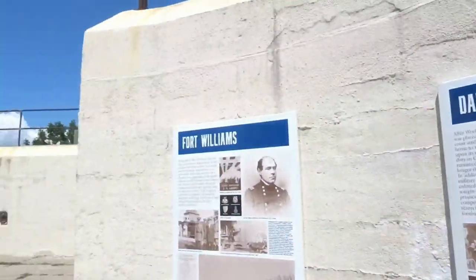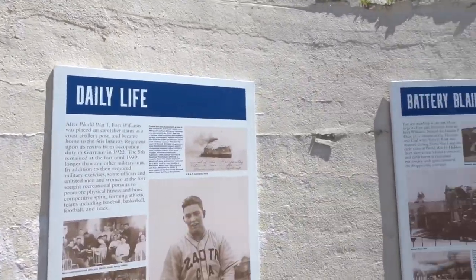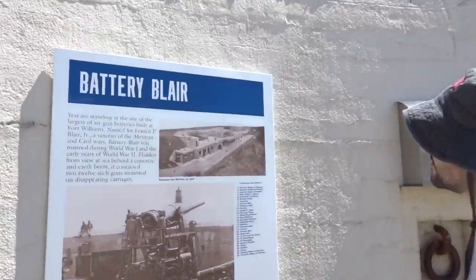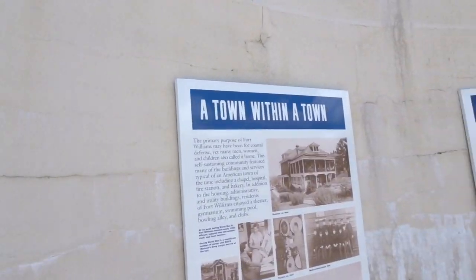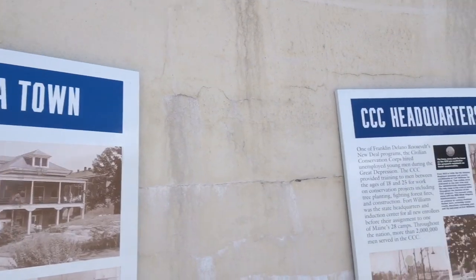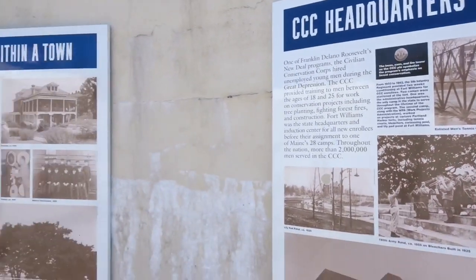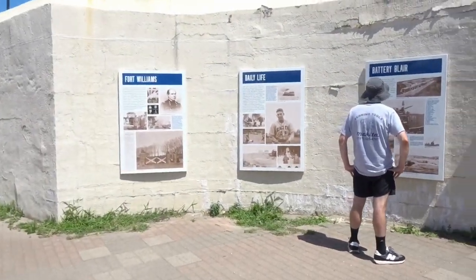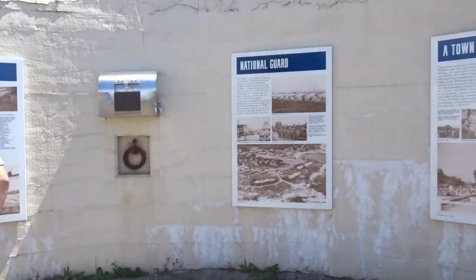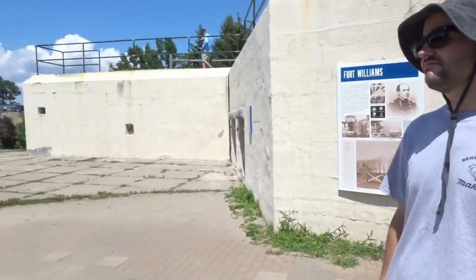So what do we have? We have Fort Williams. We have Daily Life. Battery Blair. National Guard. A town within a town. And CCC headquarters. And again, this is all at the Portland Head Light in Maine. Pretty cool.